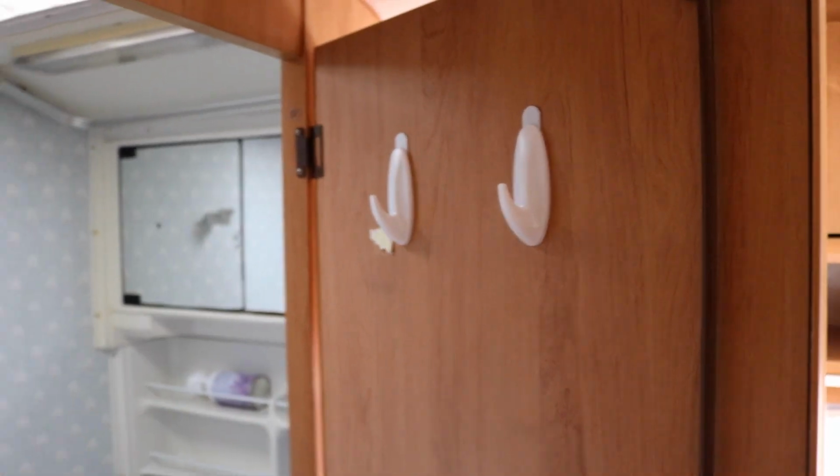I put my little hooks up there last time. I tried to get that off; I'll have to get some glue remover on that one. But I put them little hooks up there, and they're very handy because you can put coats on them. And let's be honest, if you do want to sit on the toilet and you've got a coat on there, it doesn't get in the way, trust me.